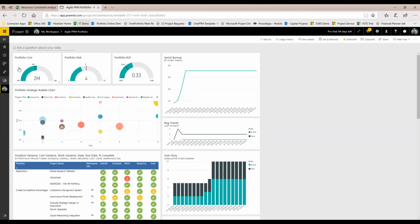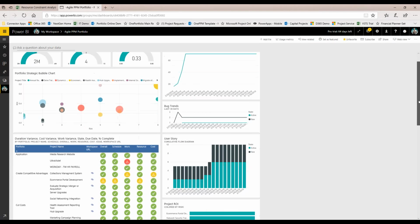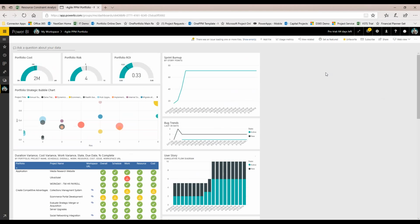And notice here in this example, I've got a combination of both traditional PPM metrics like cost, risk, return on investment, the classic PPM bubble chart, this one on an ROI versus risk axes, and then just some KPIs regarding the projects or initiatives we're working on. But also notice for the Agile projects, I've got Agile metrics over here on the other side in the same dashboard. Things like burn ups and burn downs, bug trends, cumulative flow diagrams to track scope. The idea is that we can have different multi-dimensional dashboards put together at our fingertips.